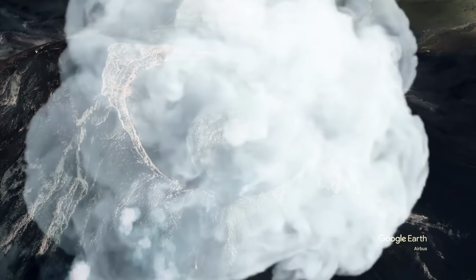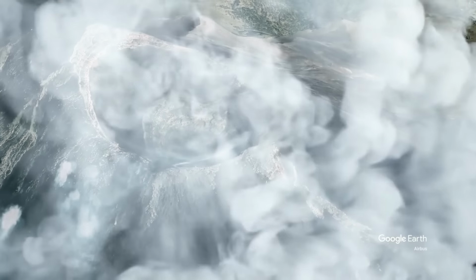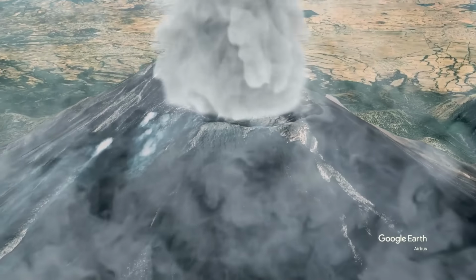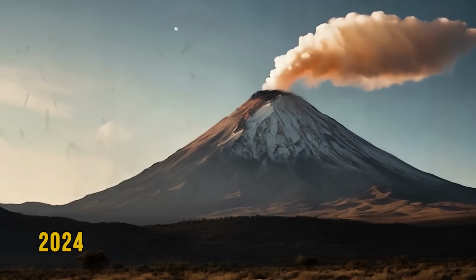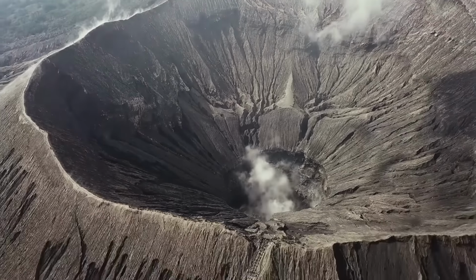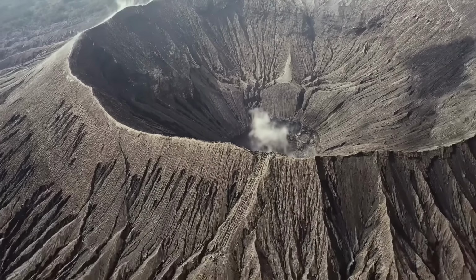Popocatépetl has been showing near-constant seismic activity since the early 2000s, and smaller eruptions are pretty common here. In early 2024, there were 13 recorded minor eruptions, which alarmed nearby towns. At the same time, volcanologists consider such eruptions normal for Popocatépetl.